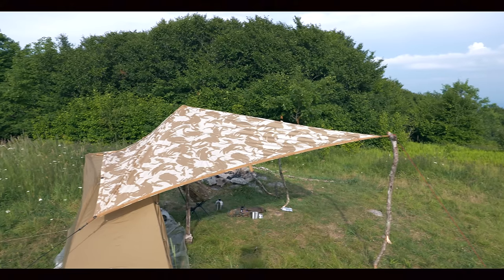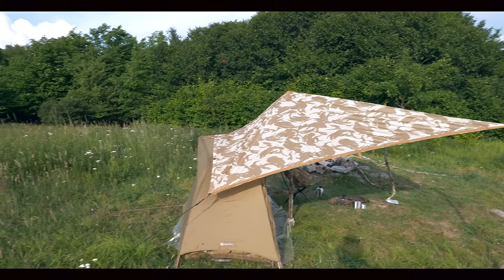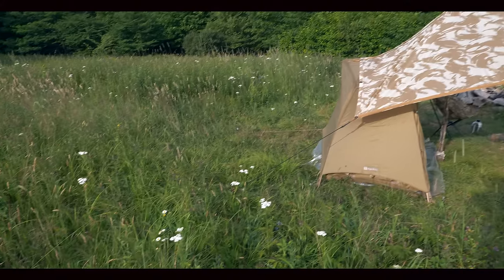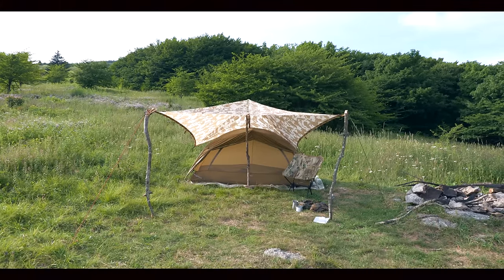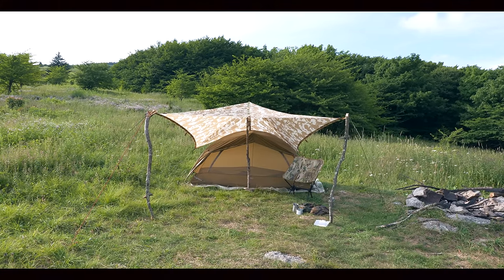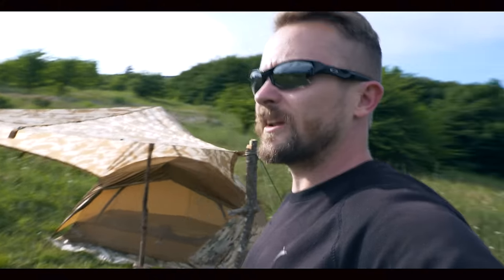So you can see how I've taken the tarp, strung it over the tent, and then staked it out behind it. Then I have the two sticks on the sides, the one in the center to raise the roof. With this setup, I've been fully protected from the sun, and if it rains, from the rain as well. Without a doubt, this tarp was worth the wait. No doubt about it.